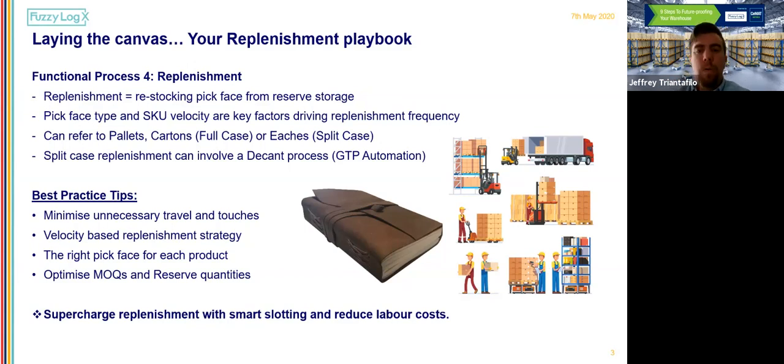Now, when we're talking about best practice tips, I always talk about the toolkit that we equip you with. What we're trying to do as we're analyzing this process and coming up with the best replenishment strategy for your business, is minimize unnecessary travel and touches, and get the product onto the pick face with the least amount of touches. Replenishment can involve multiple non-value-adding touches. The goal is to get the maximum efficiency out of each one. And that's why you use velocity-based replenishment strategies.